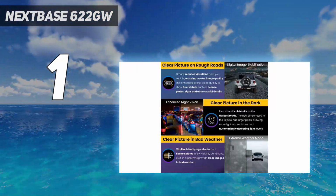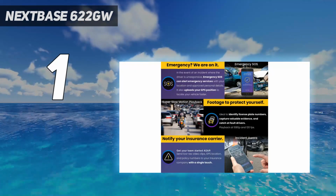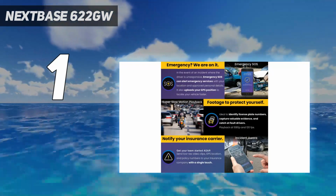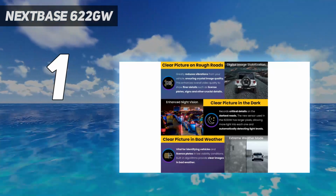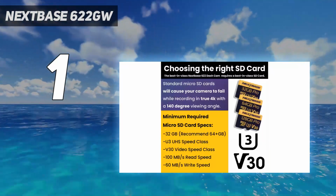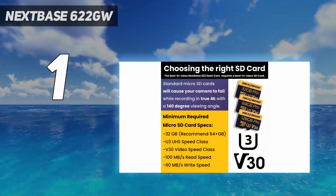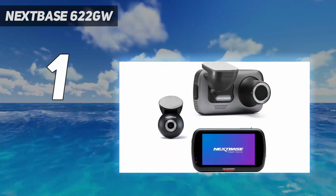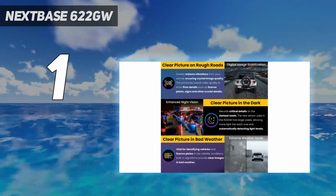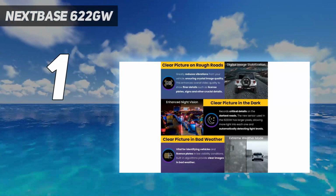Drop down to 1080p and you can shoot 120 frames per second slow-mo that makes it easier to pinpoint things like registration numbers. Setup was slightly fiddly and the 3-inch touchscreen does require obvious swipe inputs. We also had some trouble connecting to our smartphones to transfer video clips. That said, we still think the 622GW is a simple camera to use overall.